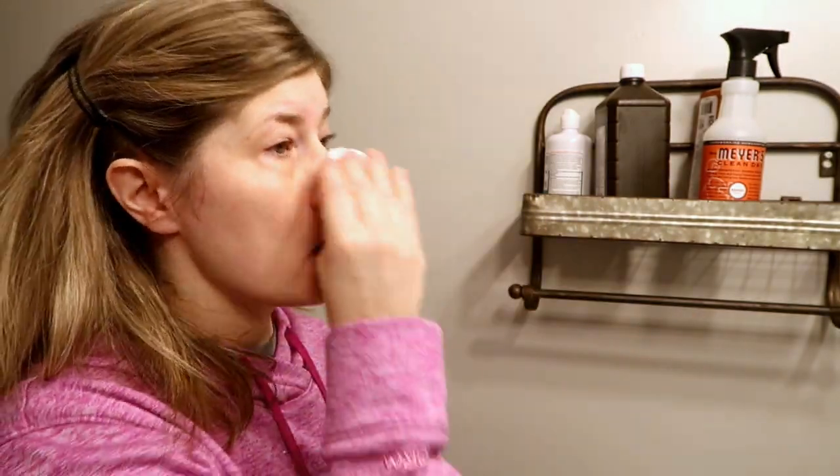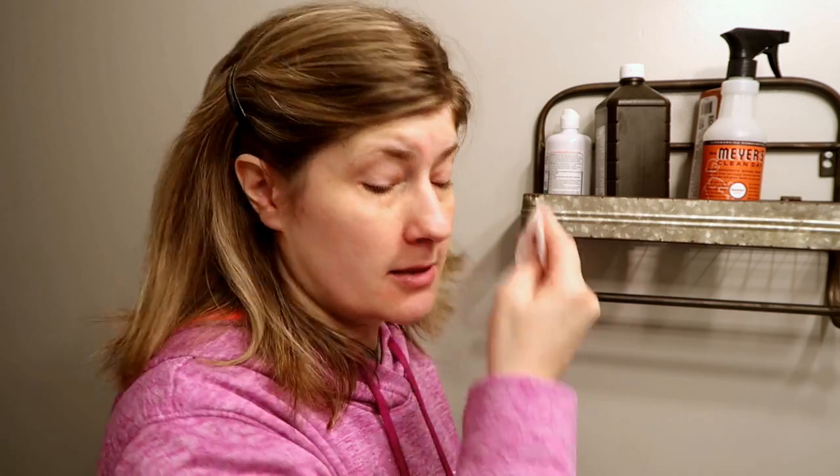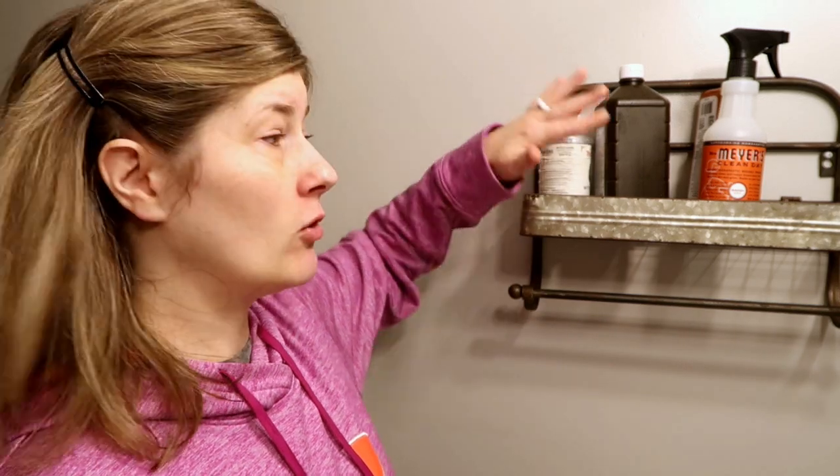So I do this in the morning and at night. And it doesn't burn and it doesn't stink. This comes in many different scents, but I like the rose petal the most. And my sister uses it too and likes it. So I'll let that dry for just a second.